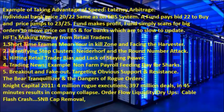Now let's move to retail traders, because that's what we are. How do they operate? Well, they know retail traders are very transparent in general terms of what they do. Okay, now think about most retail traders, not most, but a big percentage are going to want to trade short-term moves in the day. Be day traders, be scalpers, scalping off the minute chart, 30-minute chart, or whatever it might be. That's the kill zone. HFTs have a field day there.